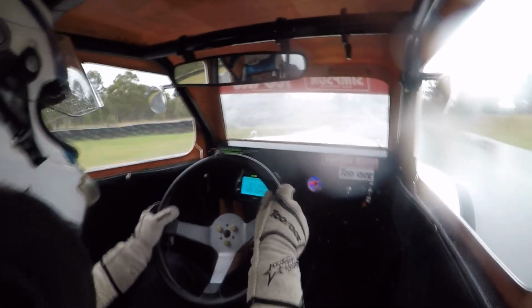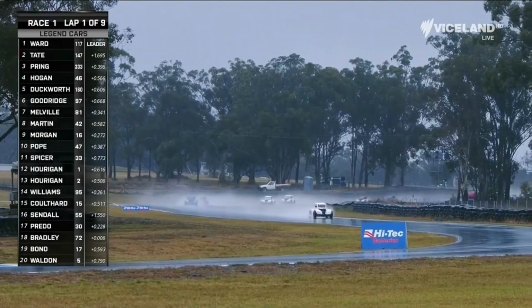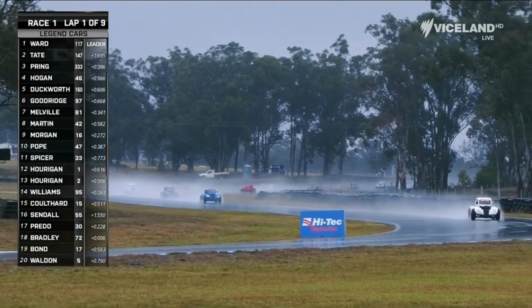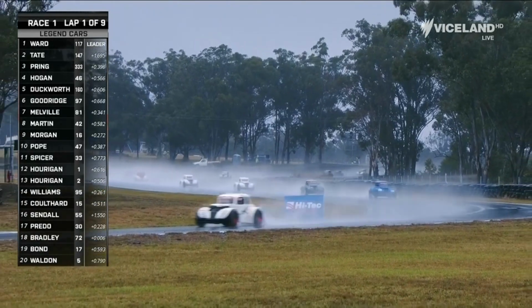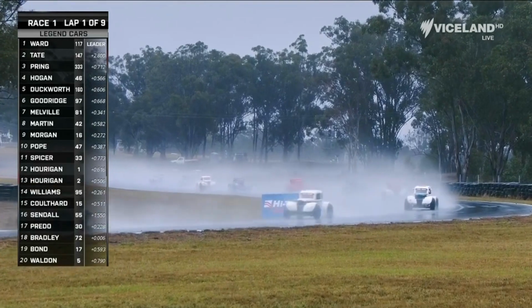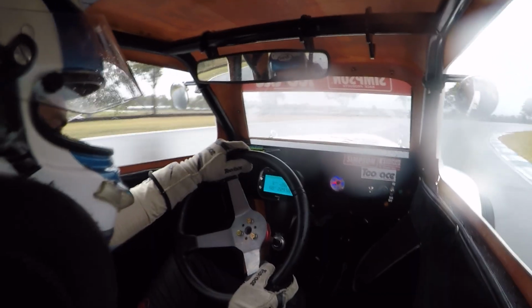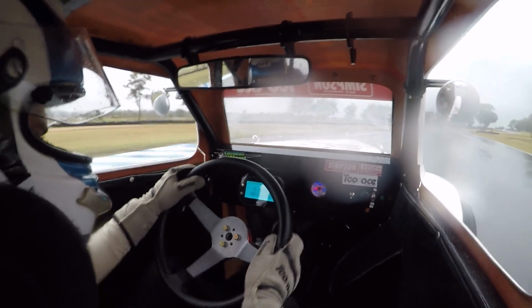Listen on board. Yeah, listen on board. You can listen because you can't see anything. Oh, wow. Well, they're still giving it a bit of RPM, I think. Lachlan Ward, look at the gap he's got already. I know he's been doing some driver training with some of the young guns that have made their way into this pack. Nathan Preto looks like he's already made up a few positions as well, sitting 17th at the moment.